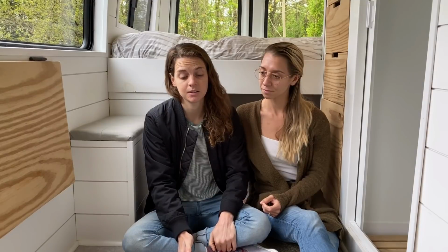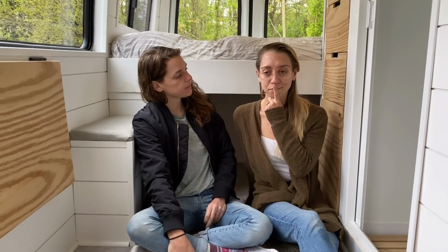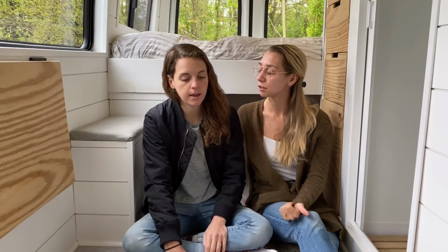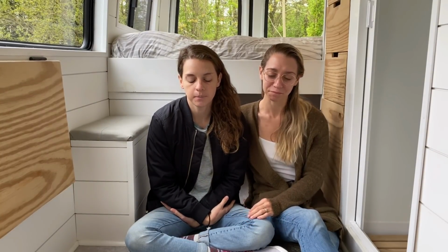But our set expenses for our house were at least $1,200? I would say more like 14, probably, if you include all of the set expenses, internet, your gym membership and the truck insurance. Yeah, our set expenses living in our house were at least $1,200 a month. And that doesn't include anything else. It's just set expenses. It doesn't include food or gas or plants or coffee. It's less expensive for us to live on the road, definitely, than it is to live in our house.